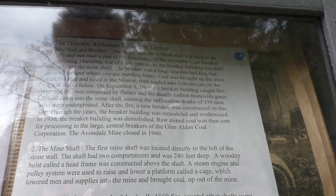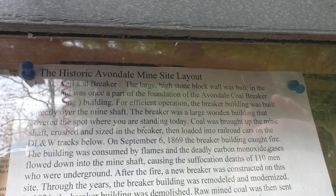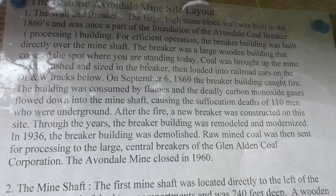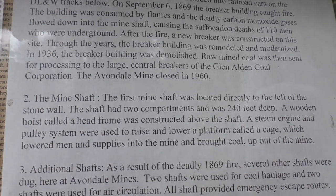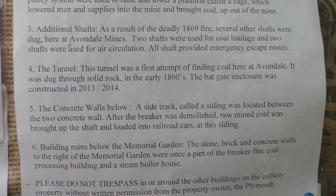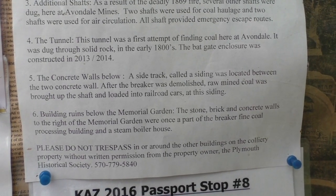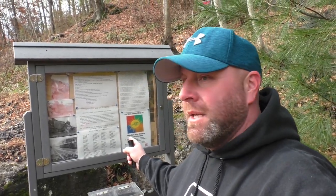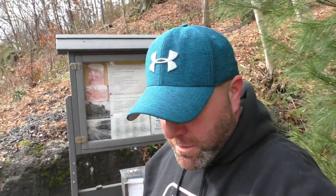I have some more information as well. Try and get you to read that. Just pause the video if you want to read the rest of that. So when you come here, come check this out. You get to see all the names of the victims, and you get to see how everything's laid out here. It tells you what some of the buildings were.